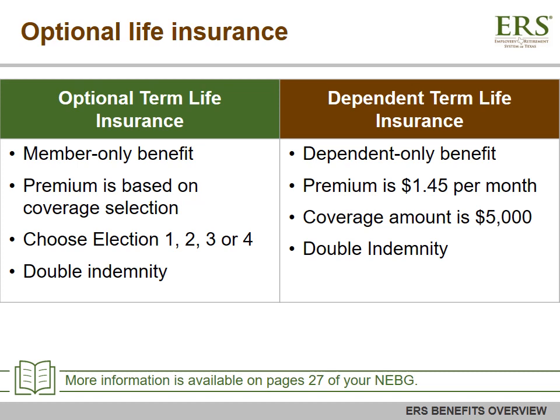After your first month on the job, you can apply through EOI during summer enrollment or with a qualifying life event, or QLE, to enroll in or increase your optional term life insurance. You can initiate the EOI process through your ERS online account or by working with your benefits coordinator. You can choose to receive instructions for completing the EOI application by mail or email.